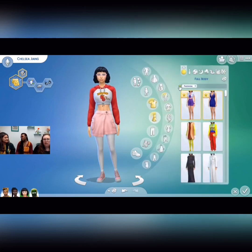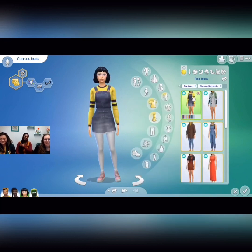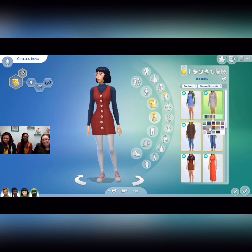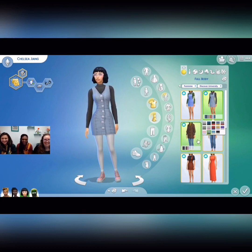Your Sims can eat chicken nuggets, not just for toddlers anymore. So this is obviously, I love chicken nuggets. Me too. These two outfits are kind of like what they're wearing. Wow, looks familiar. Oh, it's so similar.